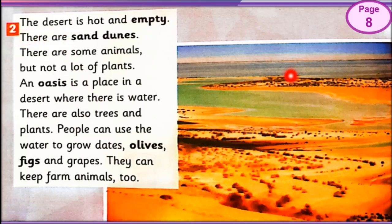هنتعلم عن إيه هنا؟ The desert، الصحراء. The desert is hot and empty. الصحراء مالها؟ hot يعني ساخنة and empty وفارغة. There are sand dunes، فيها كثبان رملية. There are some animals but not a lot of plants. فيها بعض الحيوانات بس ما فيهاش إيه؟ زرع كتير.